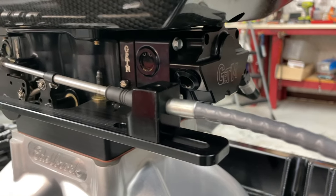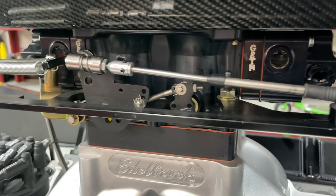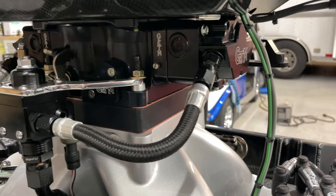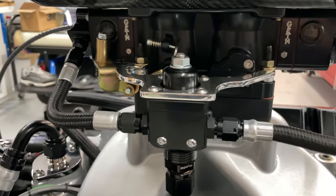Moving up top, we got a Get'em carburetor. Get'em Performance, best customer service you could ask for. Trevor Wiggins, man, he'll hop on a plane, come work on your car for you, make sure it's right. Been printing 449 if you've been in my area. Check out Get'em if you're in the market for a carburetor.